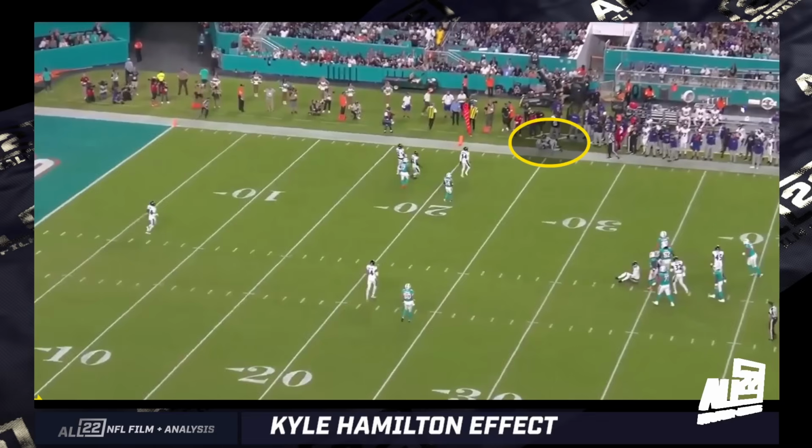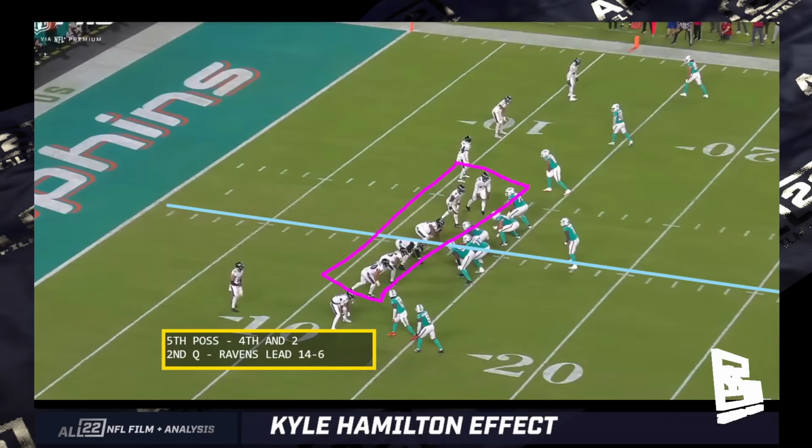Number 2, he just got up and jogged off because it didn't seem like a very big deal. Finally, I think this is actually the 6th possession. I believe I have this mislabeled here as the 5th.